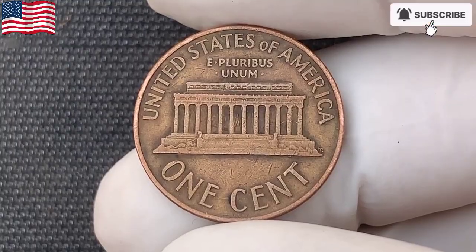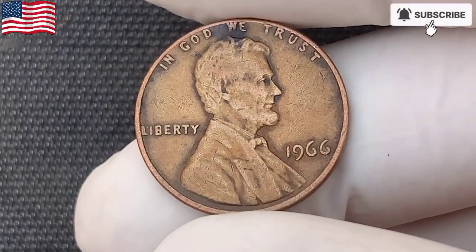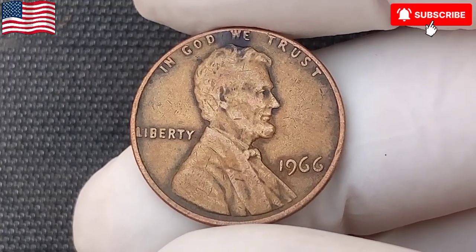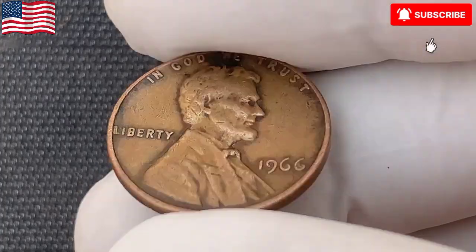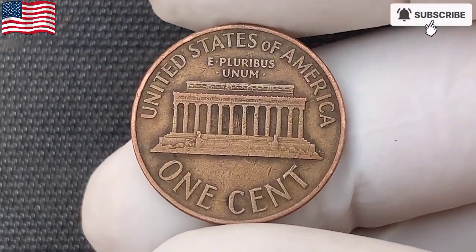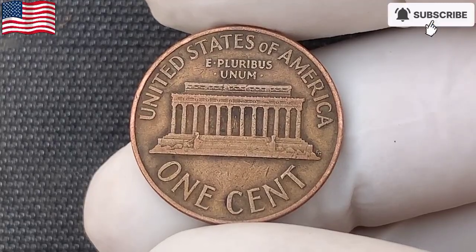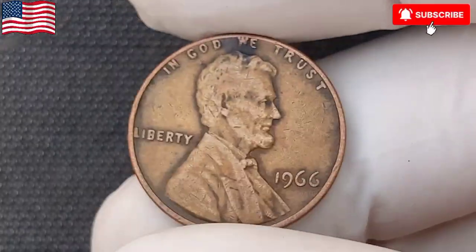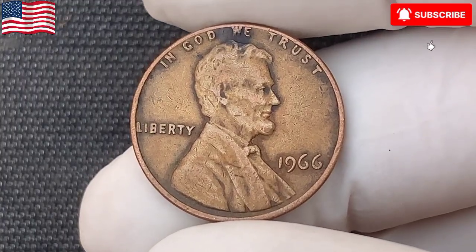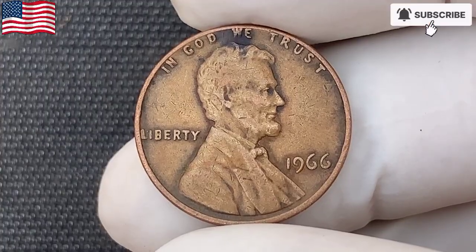What truly makes the 1966 penny intriguing to collectors is its minting details and rarity, especially when it comes to certain varieties produced at the Denver Mint. During that year, production methods and material composition went through slight changes, and as a result, some coins were struck with variations in the metal alloy, weight, and even minor design differences that were not intentional but occurred during the minting process. These variations create opportunities for collectors to find unique examples that are worth more than their face value.